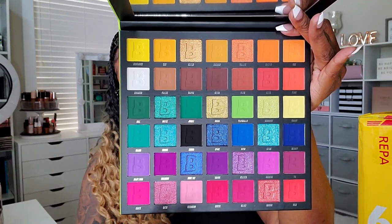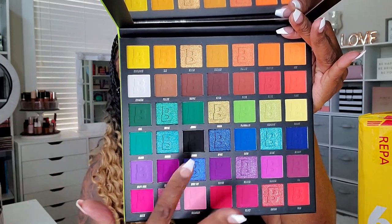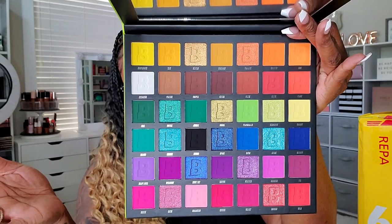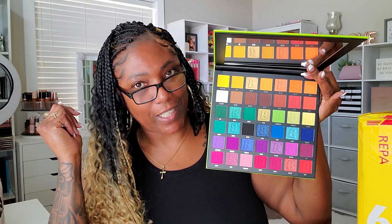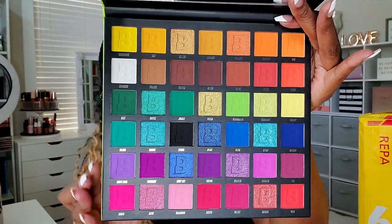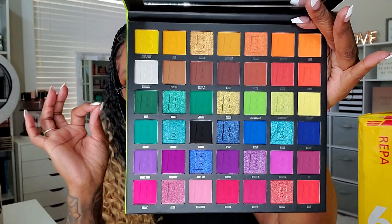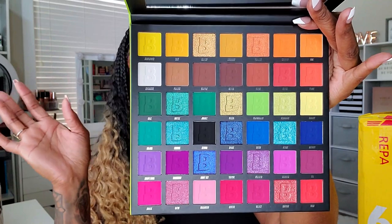So, you know, you got your pinks, your reds, your purples, your blues, your greens, oranges, yellows, all of that. It's a rainbow color story, but just in a different type of way. This is all you need if you like color. That's what it's giving. It has a white, it has a black, like, they put some thought into this. Some blending shades, you know. I would like a few more super duper dark shades in here, but child, the black is fine, honey.